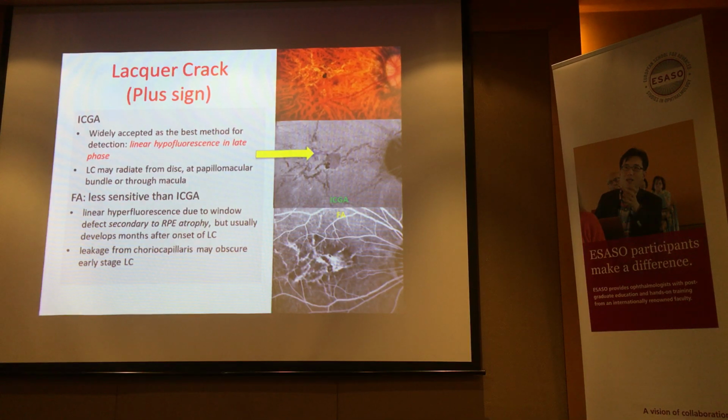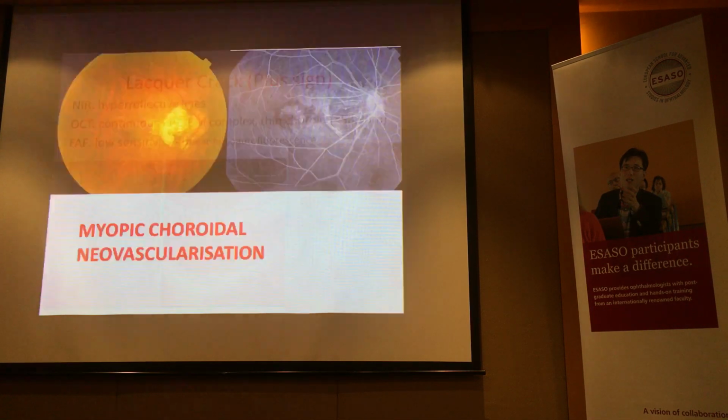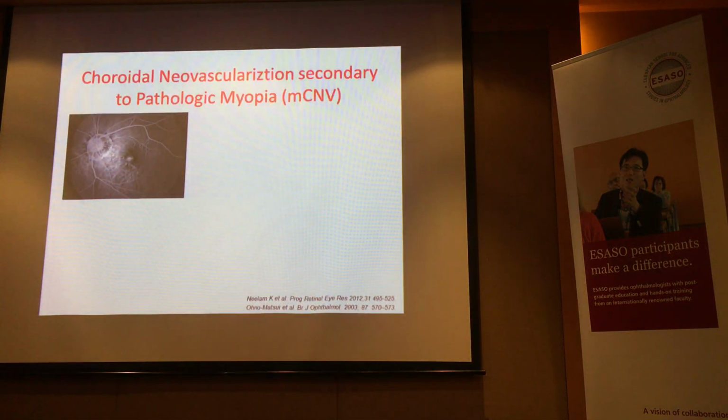Fluorescein angiography is slightly less sensitive because of all the leakage and RPE atrophy windows that would disrupt this. And you can see from also using the infrared, you can see lacquer cracks. On OCT, you can see disruptions. And on fundus autofluorescence, you can also make out the areas of linear hypoautofluorescence, but low sensitivity. And having a lacquer crack also increases your risk because of the rupture in the Bruch's membrane. Choroidal neovascularization can form easily, and the new vessels will insinuate through the areas of cracks.